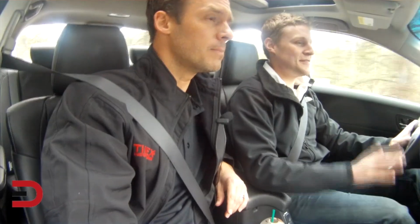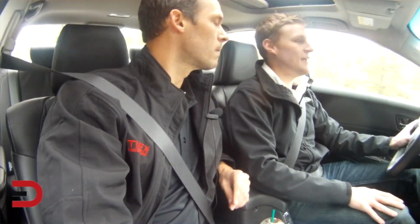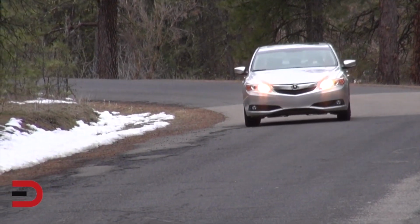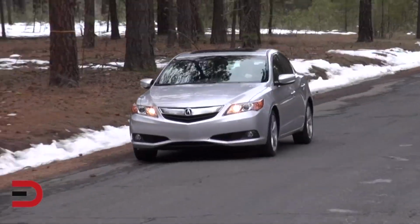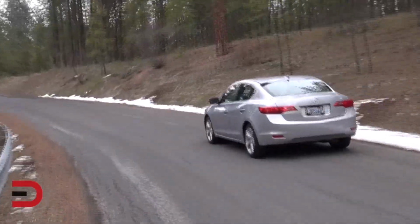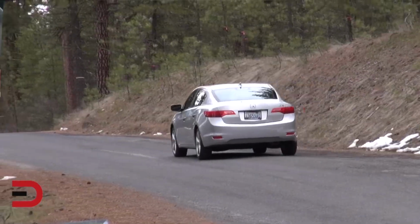Well, I've logged quite a few miles with this car, and the standout is the engine. This engine's a superstar. Like we said before, this is the same engine that goes in the Civic Type R, and it's 200 horsepower. It feels faster than that. This thing loves to rev, as you've experienced. So Acura or Honda really hit a home run with the engine. Also, this 6-speed gearbox is fantastic. The knob feels really nice.